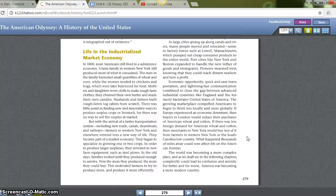If Europe experienced an economic downturn, then buyers in London would reduce their purchases of American wheat and cotton. If there was less foreign demand for American wheat and cotton, the merchants in New York would buy less of it from farmers in western New York or the South Carolina lowcountry. What happened thousands of miles away could now affect life on the American frontier.